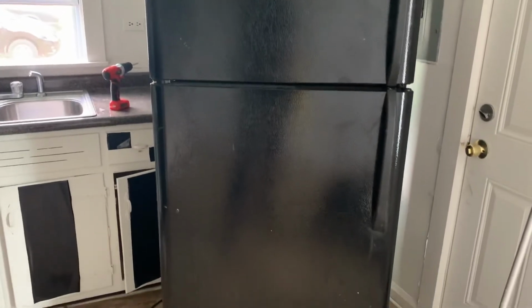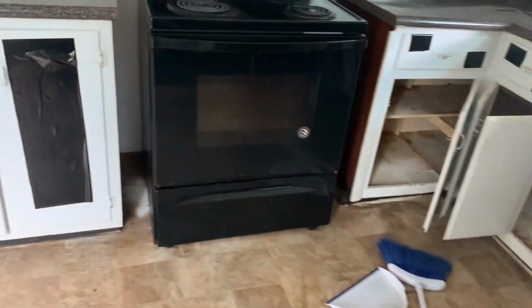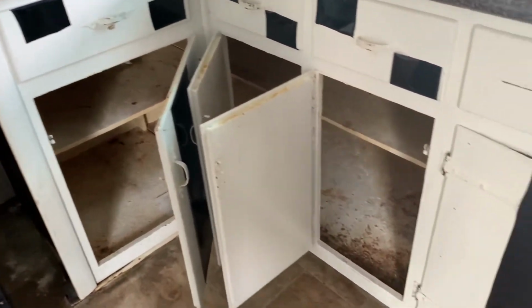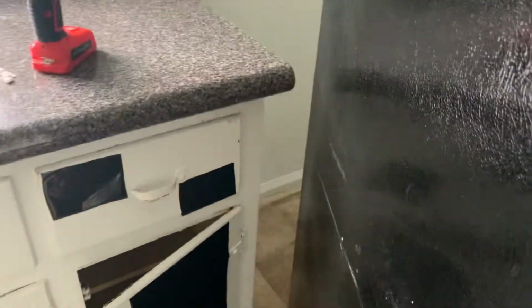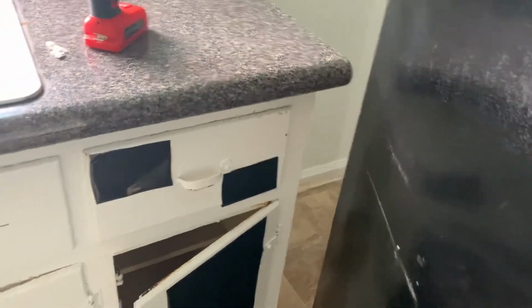I found this refrigerator off of Facebook Marketplace and the guy actually delivered it to me. It's fairly clean, but there's some buggies in there. And I want you guys to look in these cabinets and see how much rat poop was in here. Just know that I'm saving you, because there was definitely a rat where the refrigerator is now going. It was dead. A little tiny mouse. Sorry to that mouse.